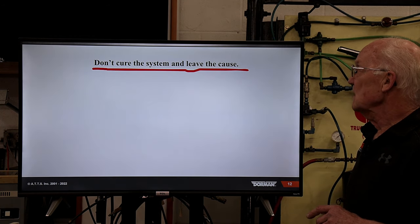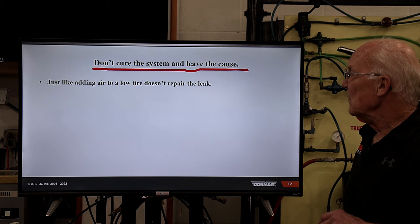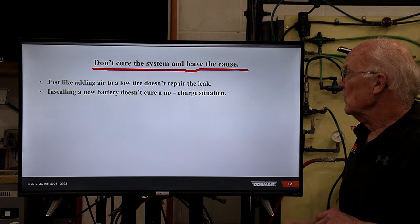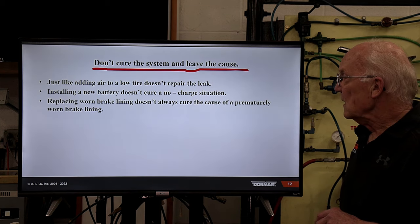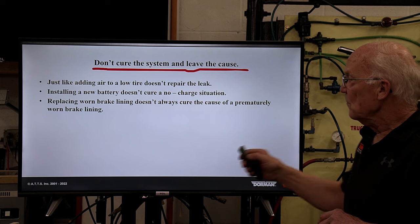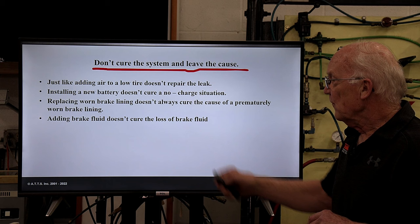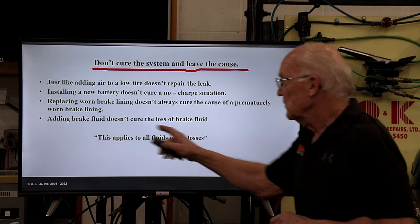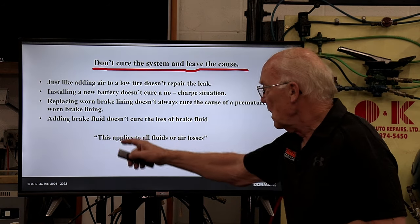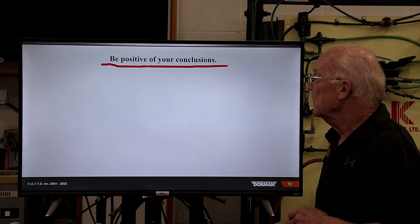Don't cure the symptom and leave the cause, eh? Just like adding air to a low tire doesn't repair the leak, installing a new battery doesn't cure a no-charge situation, replacing worn brake linings doesn't always cure the cause of prematurely worn brake linings, adding brake fluid doesn't cure the loss of brake fluid. And by the way, we are in commercial vehicles, that applies to all fluids or air. I mean, it went someplace, you got to figure it out.